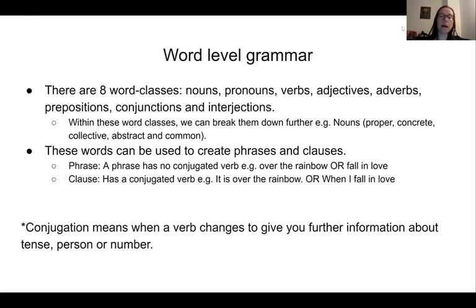The same with fall in love. Whereas if we compare that to a clause, it is over the rainbow. We have tense, is, and we have it and the. So we have a sense of number too, right? When I fall in love, we've got person, I. So it gives us more context, okay? So those are the differences between clause and phrase. And that's really important to understand because that will help when analyzing text in detail.